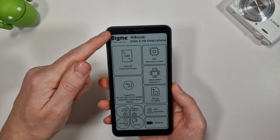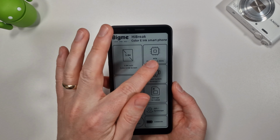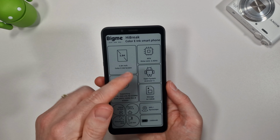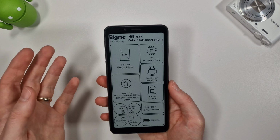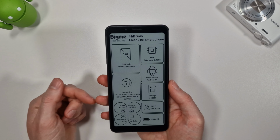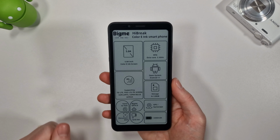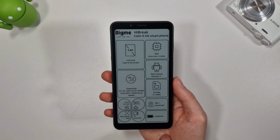So you can see here we've got a 5.84 inch colour e-ink display. We're running with a MediaTek octa-core 2.3 GHz, so it's pretty powerful considering its cheap price. We do come with Android 11, so not the latest and greatest version, but more than enough for getting the latest apps still. It does support 4G, and it comes with 6 gigs of RAM and 128 gigs of storage. We also get obviously a GPS built in, as you would in most phones, and a 3,300 mAh battery.